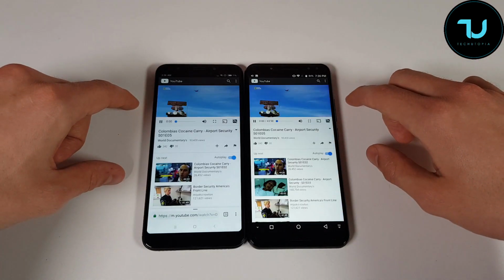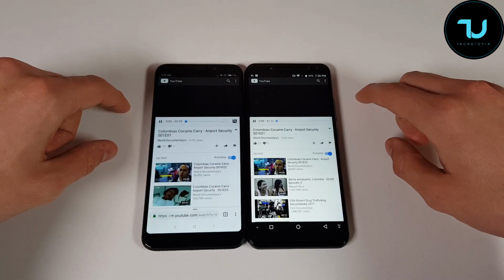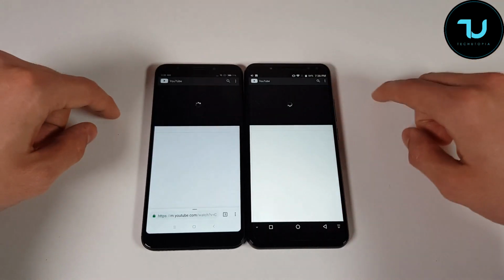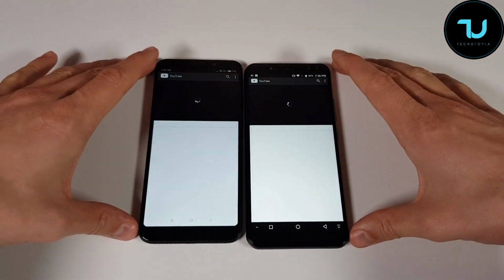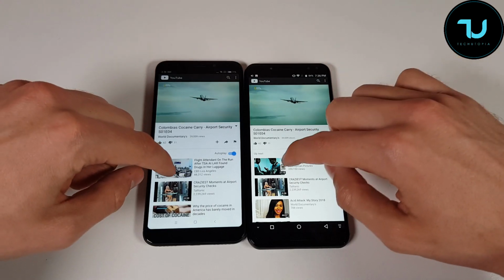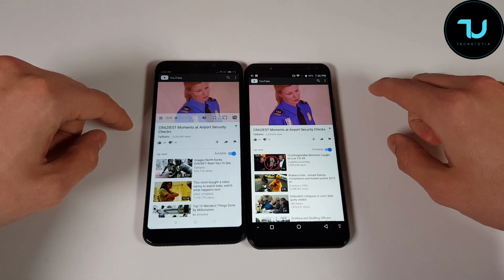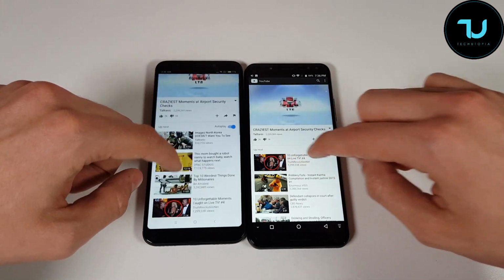So I think there's no difference in this right now. They open really fast, both of them. You can see by yourself. Let me just open another one. Oh, now Vernee X is faster there. Vernee X is a bit faster now. I think Vernee X. Anyway, I think this is enough.